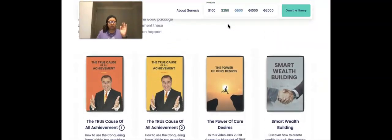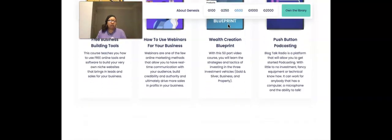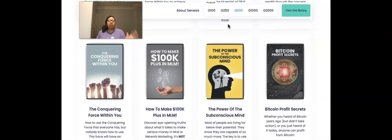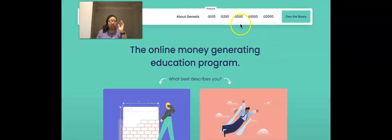So you decide how much money you want to make. You can always upgrade. You can pay the difference if you want to go from one level to the next. All right, so that's the Genesis. Now let's keep it moving.